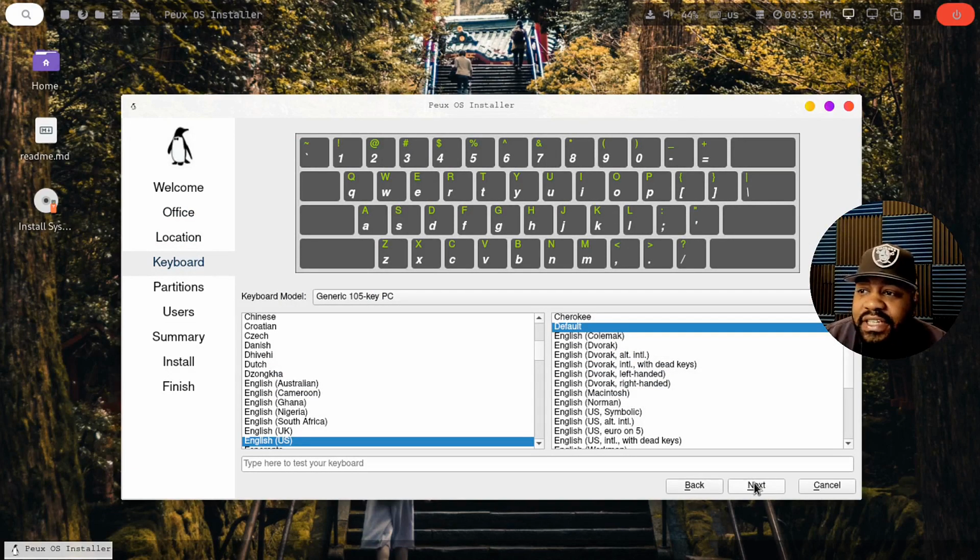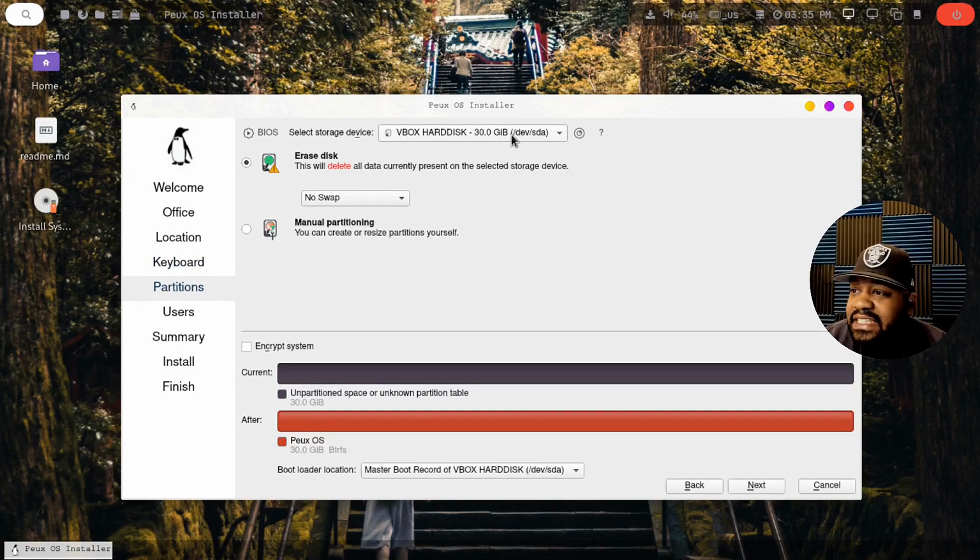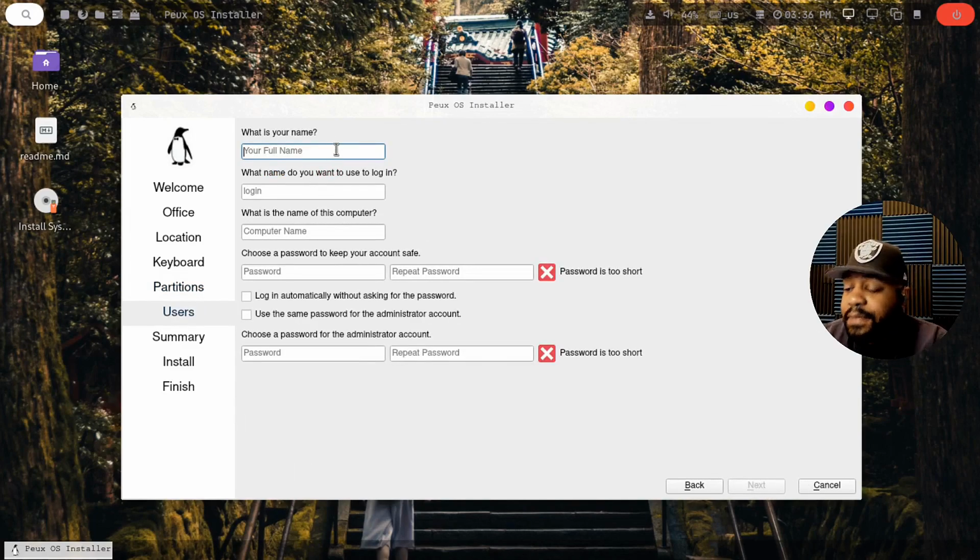Then you select your keyboard layout, so I'm going to hit next. It's already selected to English. And then let's go to erase the disk. I have a 30 gigabyte virtual disk for this virtual machine, and also swap to file, which is super cool. And then they have the encrypt system option, so you can encrypt the system if you want to. This is the current unpartitioned space, and this is what it will look like after. Super cool. Everything will be on that one partition. It automatically selects the bootloader, which is SDA. That's the location. So let's hit next here.